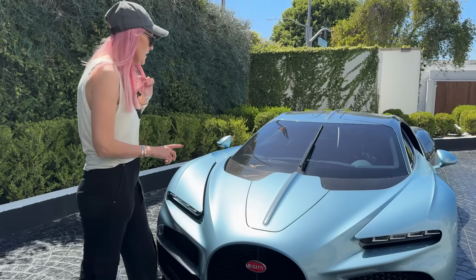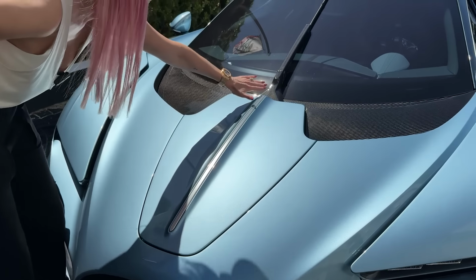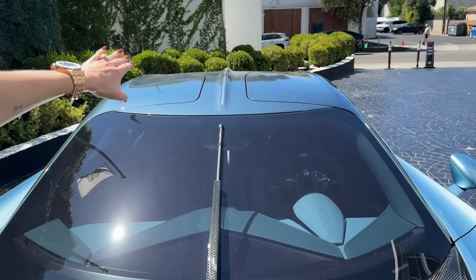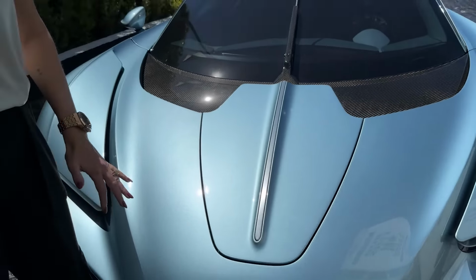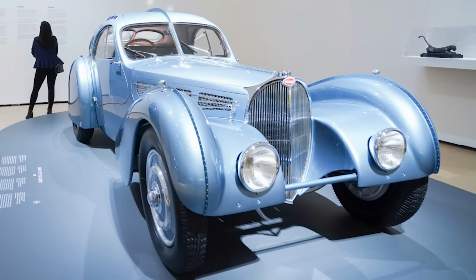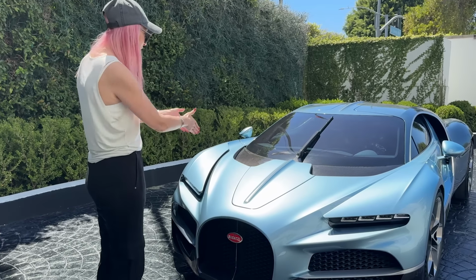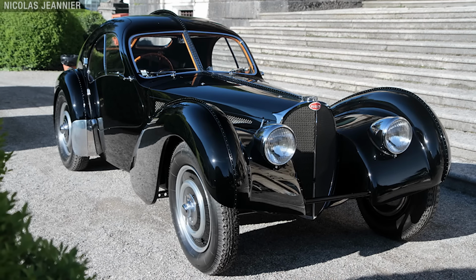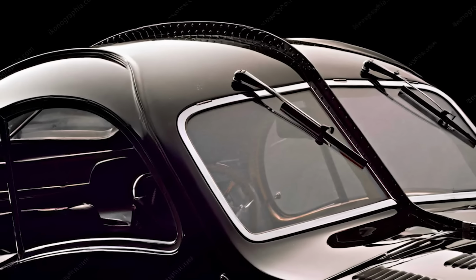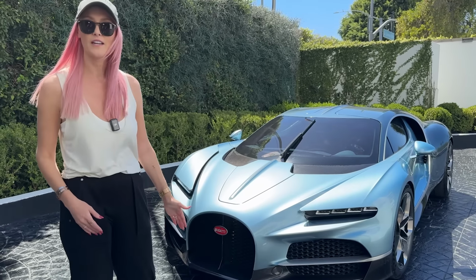Now the other thing is this line right here. You see this center line? It starts at the front. It continues with the one windscreen wiper through the center, over the top of the body and down the back. Now that is reminiscent of the Type 57 SC Atlantic Bugatti from the 30s, one of the most iconic Bugattis in the world. And why did it have a line? Because back then, they bolted the 2 sides of the body together. So you had this line of bolts all the way down. And so they've done this line just to represent that history at Bugatti.